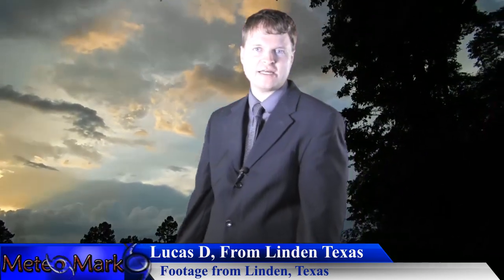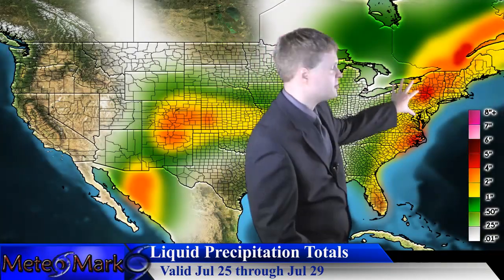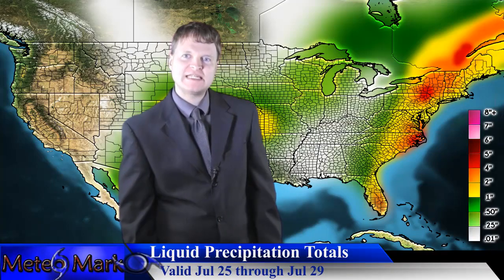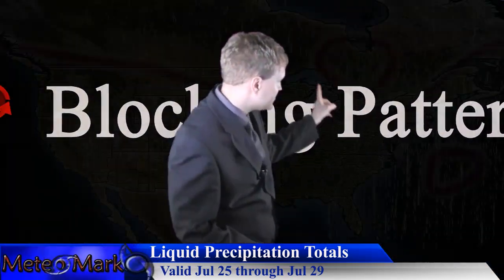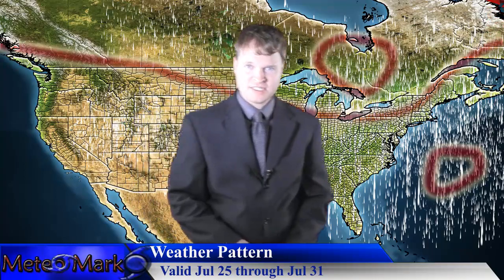Let's get right into the forecast. Precipitation totals. Eyes are drawn right to the northeast: southern tier of New York, northeast Pennsylvania, Susquehanna River Delta. We continue with those bands of heavy rainers that continue to develop and move from south to north across the region. So we're going to continue to watch for that. And here for your weather pattern, there's that cutoff low, continuing to sock us in with moisture and all of this heavy, slow-moving rain.